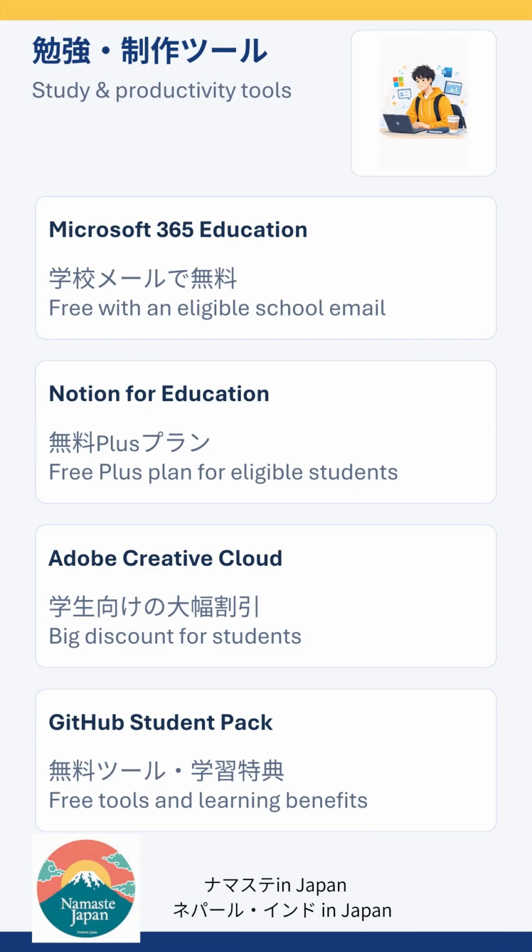Next are study and productivity tools. Microsoft 365 Education can be free if your school email is eligible. This is very helpful for Word, Excel, and PowerPoint. Notion for Education also offers a free Plus plan for eligible students.